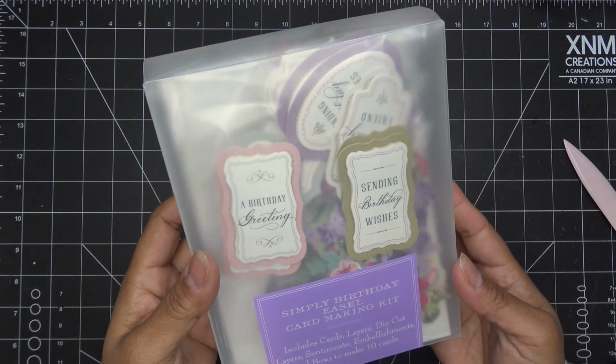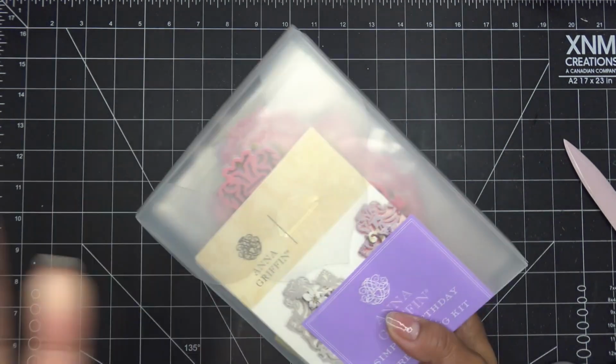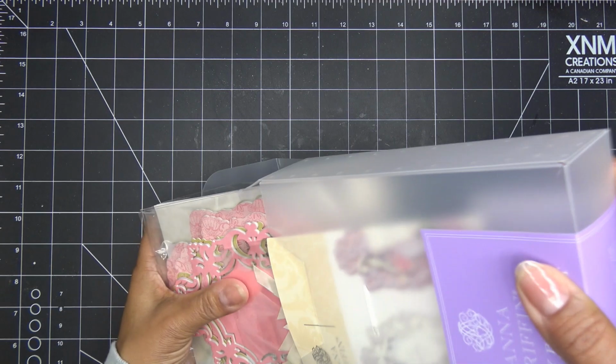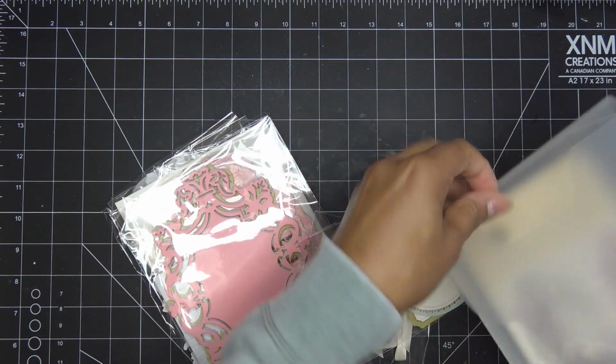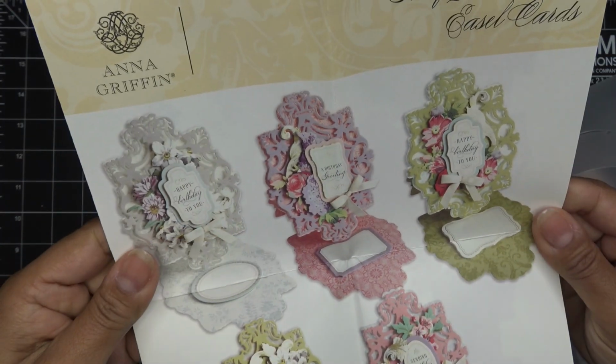Simply Birthday Easel Card Making Kit. I love the colorway already. The pinks, the sages, the purple. I mean, it's very Anna, of course. Let's open this guy up. Should have done this one towards the end too. Sorry. So I'll make a whole tutorial on these guys, but for now I just want to show you.